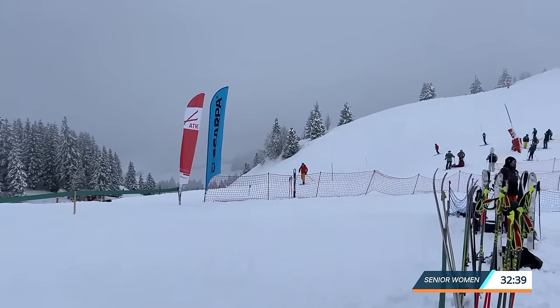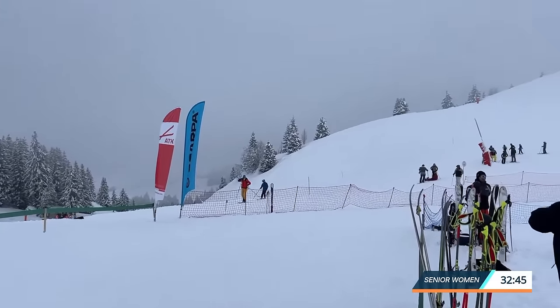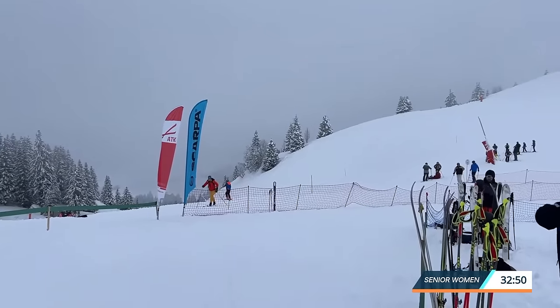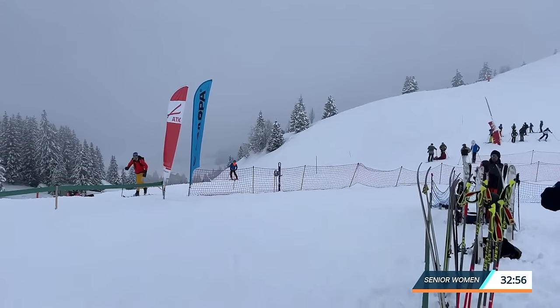Poles on the right, skis on the right for any possible replacements that might be required as we wait for the transition from our athletes. It has been a pretty good day so far for fans of ski mountaineering.